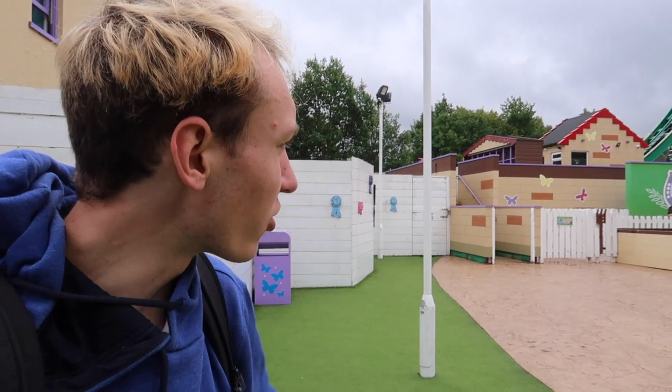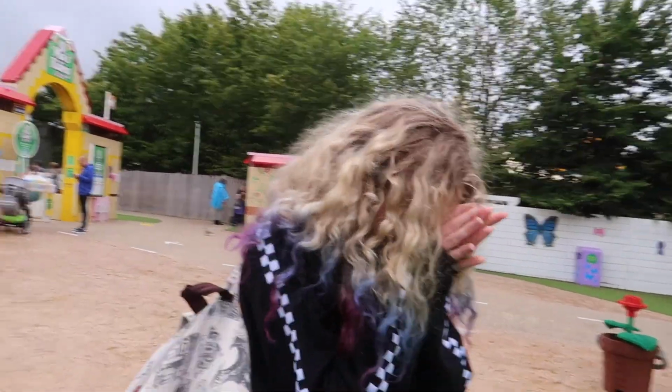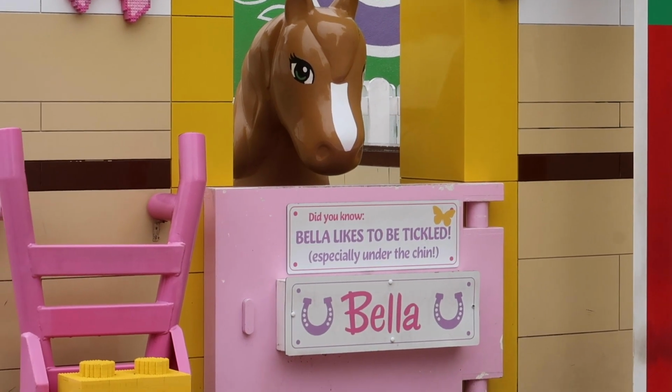So we've just had our first ride of the day on Mia's Riding Adventure here at Legoland. Did you enjoy that? My favourite ride at Legoland. Really? I do like that ride, it's a lot of fun. So social distancing wise, there was quite a lot going on in that actually. Firstly, they were only loading every other seat. So that was quite nice, to be fair. I liked having a bit of room around me. Yeah, it was good. And you couldn't ride your favourite horse, could you? Very sad. We've got Bella over there. She likes to be tickled, apparently.